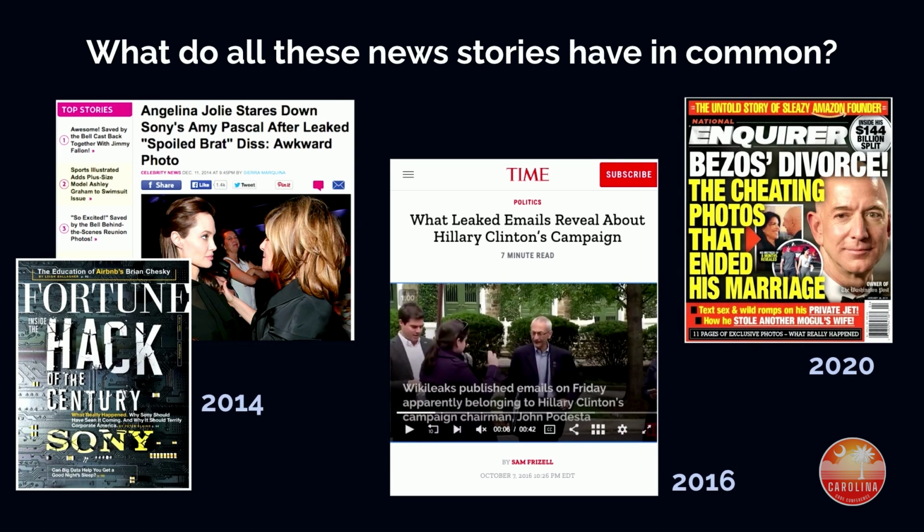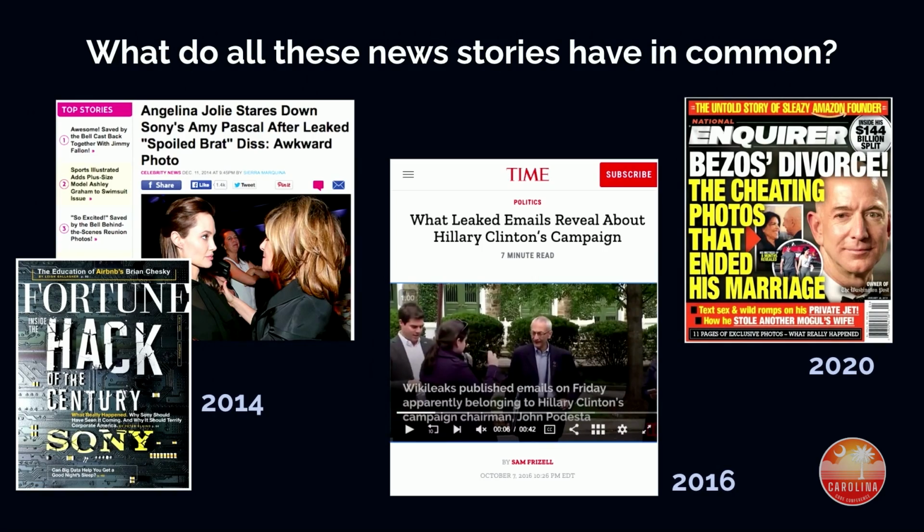So this talk is going to be about three big hacks. The first one was the 2014 Sony hack, when North Korean hackers hacked into Sony. Anyone remember that hack? Okay, cool. Some people remember. 2016, the John Podesta hack, when a Russian hacking group called Fancy Bear hacked into Hillary Clinton's campaign manager's Gmail account and released all of his emails on WikiLeaks. Everyone remember that hack? Okay, cool.